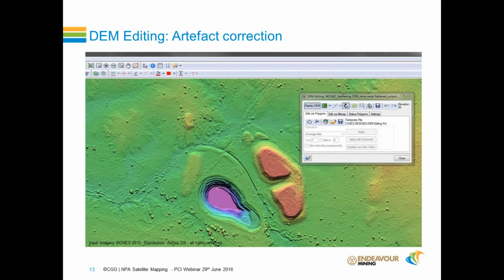PCI. Kevin has already highlighted some of the tools available in terms of DEM editing, and these are the exact tools that we would use here in terms of flattening out or filtering some of these features. In this example, I'll show a couple of pre and posts. What you can see on the screen now is an area where that mine feature, the bottom of the mine pit, has been flattened.